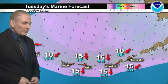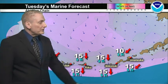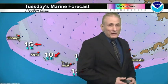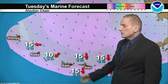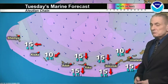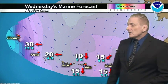For the Fox Islands tomorrow, east-northeast 10 to 15, becoming more northerly here across the central Aleutians. But only 15 knots, high pressure making for light winds across the entire Aleutian chain, east-northeast at 10 to 15 on the western zones. And then those pick up with that next system edging its way eastward here.